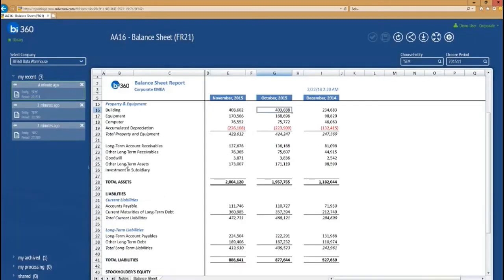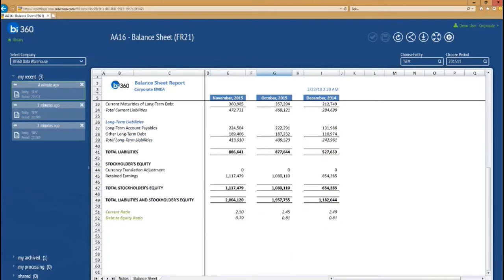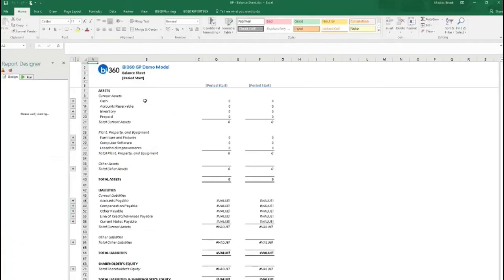Scrolling down, you can see the groupings you normally have in your chart of accounts divided into different sections, and then calculating some summarizations at the bottom. The same type of report being run in Excel would look like this. I will open a balance sheet template that someone else has built, and now you can see more clearly that from the beginning it's empty.